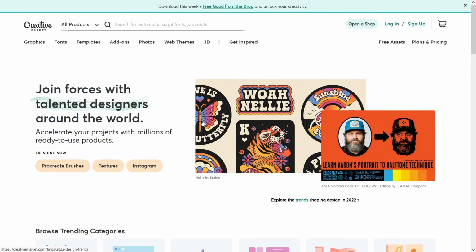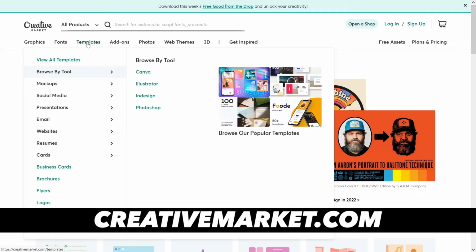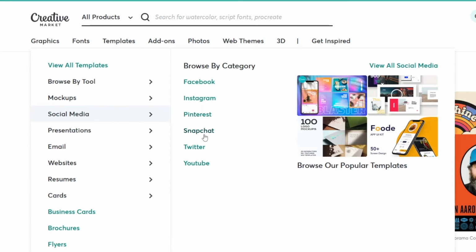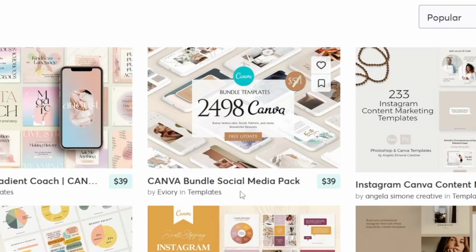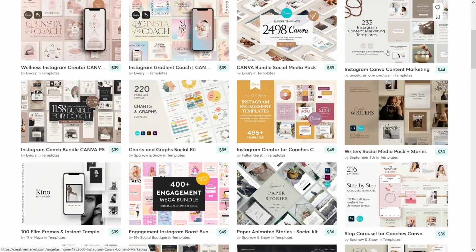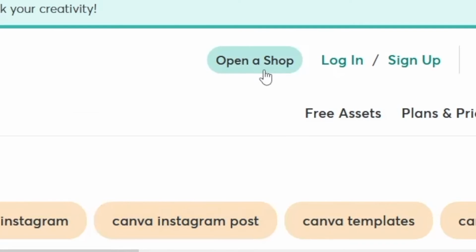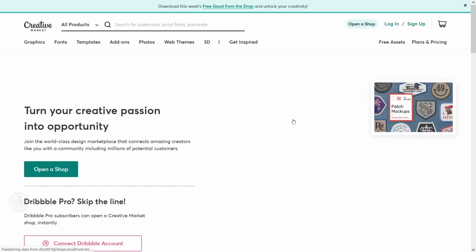There is also this place which is similar to Etsy, but this is a bit different, creativemarket.com, and here you can also find these templates, these like websites, social media, Instagram, Facebook, Pinterest. You can use whatever you want, guys. You can see that people here are selling those for a higher sum of money. So you can see, for example, this one for $39, this one $44, $45, and these are really worth a lot. So if you can go and you can open a shop here on Creative Market, you will get a lot more money than you would get on Etsy, but it is a bit harder, of course.